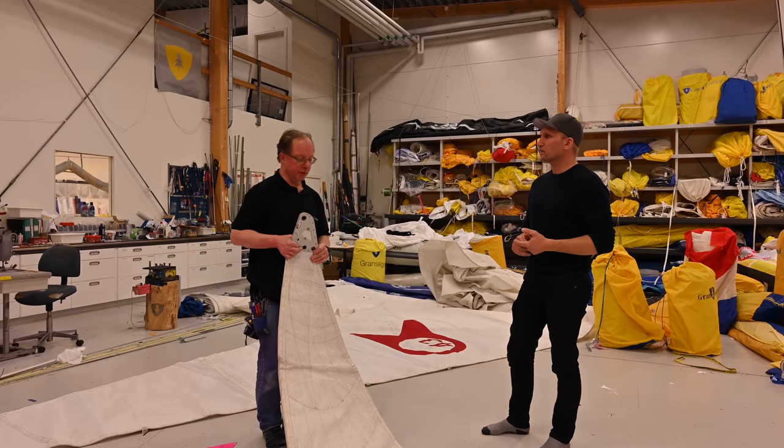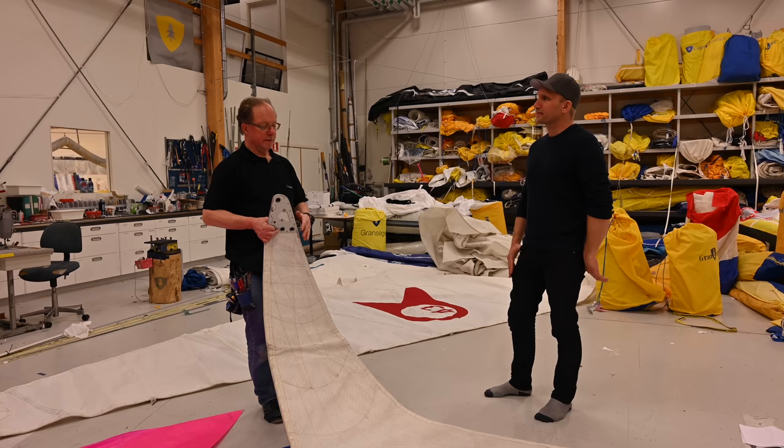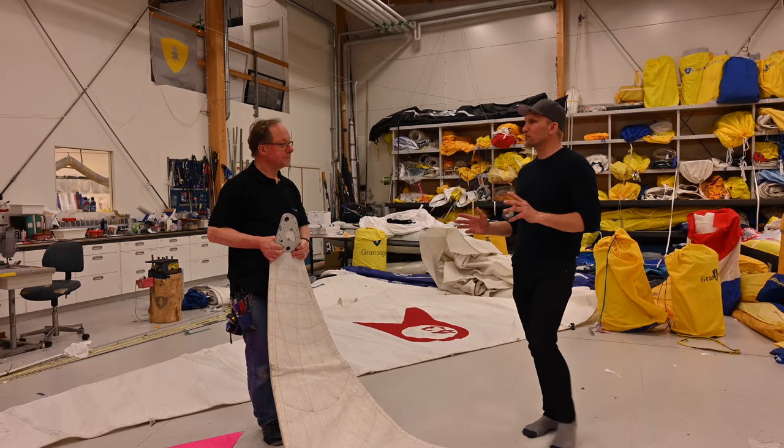A lot of people start reefing at 10 knots, and they don't pull in the outhaul, they don't hoist up to the measurement tape, and take the Cunningham. They don't bend the mast. It's too full, it's too closed, and it's the wrong shape. So there's a lot of things you should really do before you take the first reef.